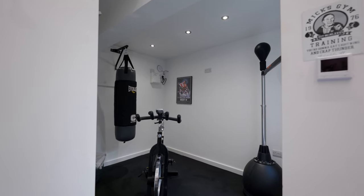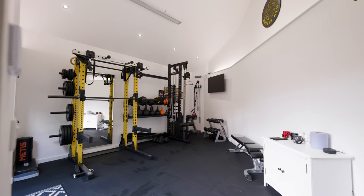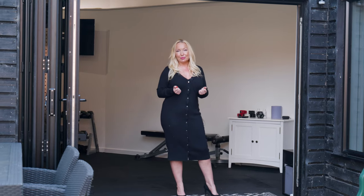This is the something special that I was talking about. Just look at this outbuilding. It's got electricity, heating and internet. It's currently being used as a home gym, so perfect for you gym bunnies. And it would be a great space for any personal trainer to run their business from home.